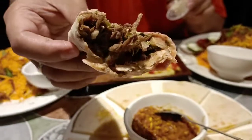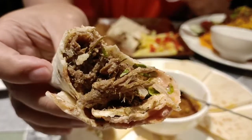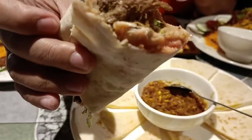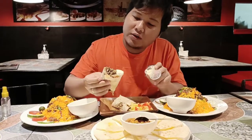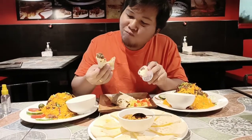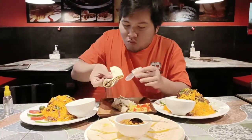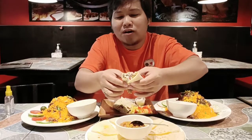Wow. That's a good one. You see that thick beef? That's a lot of beef. That's the meat in the shawarma that you can't get anywhere else. That's really good. Now we're gonna try something with garlic mayo. So much stuff that it's oozing out from behind.